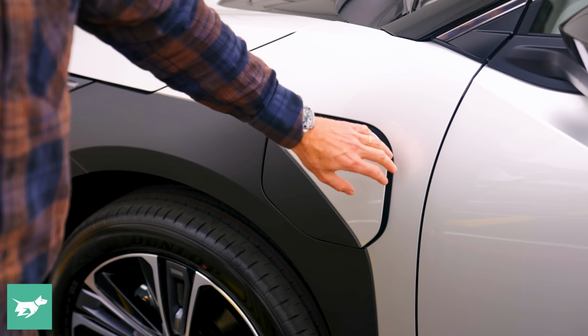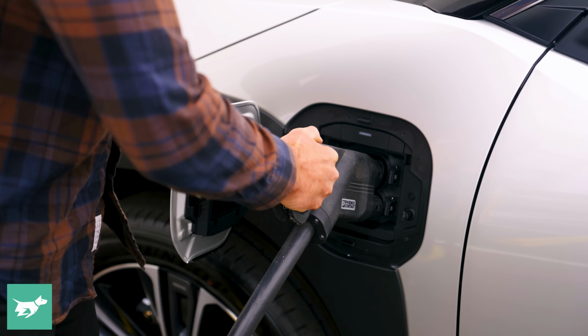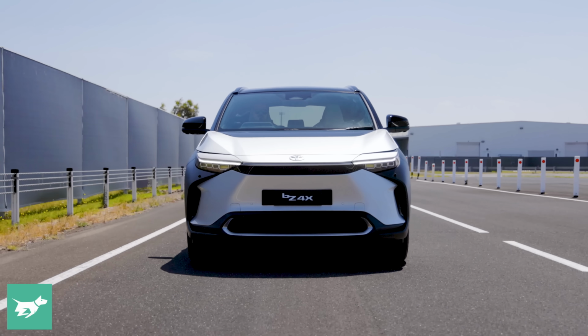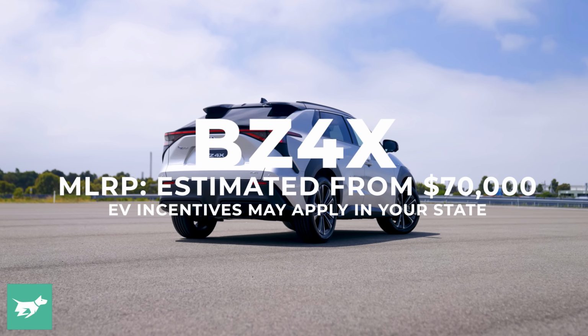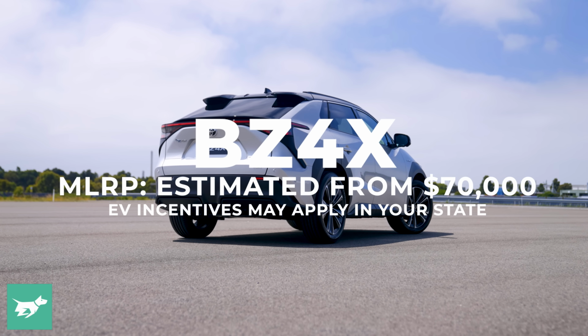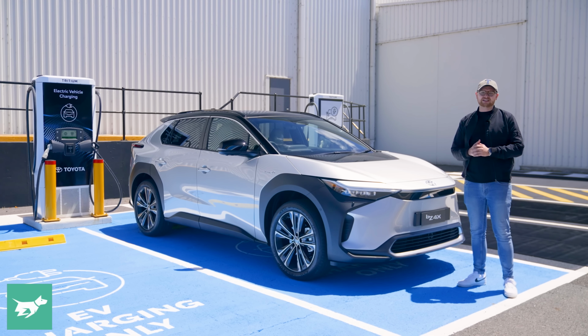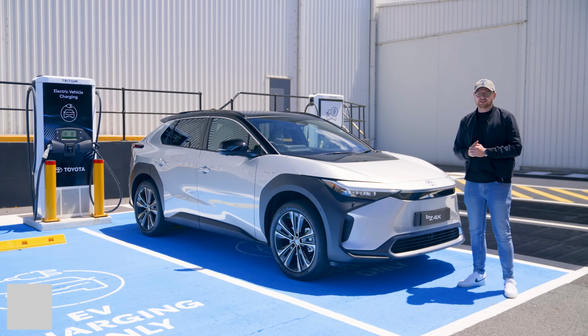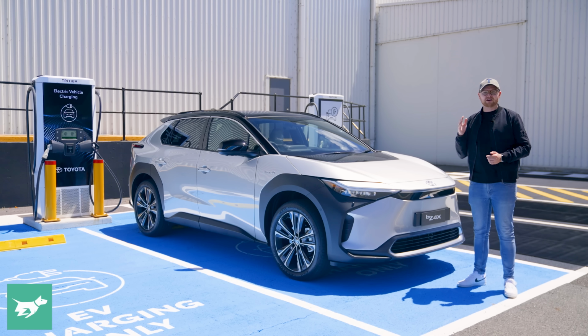Tesla is kind of running away with the market around the world and here in Australia, and this is one of the cars that Toyota intends to put a stop to that. This is the BZ4X, the first series production Toyota EV. It's here in Australia and I'm gonna drive it today, much earlier than its release date, which is gonna be in the 4th quarter of 2023, sometime between October and December.